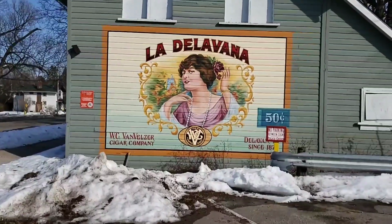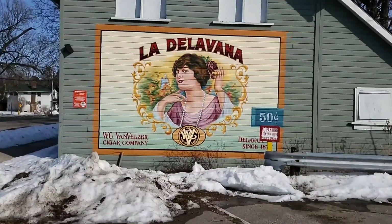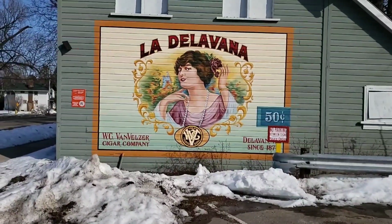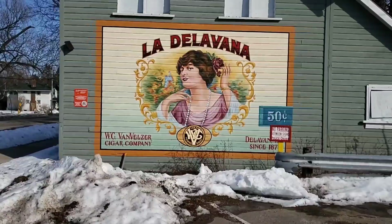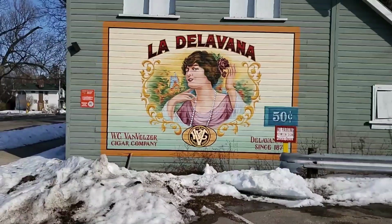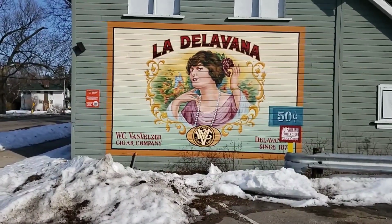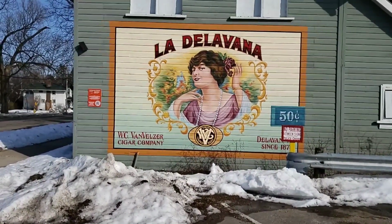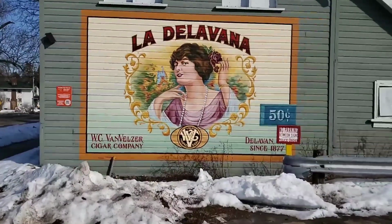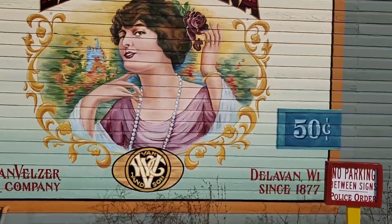Here's the next one, which I find kind of interesting. I guess there was a cigar company here in Wisconsin. Got established in 1877 by two brothers. The last name was Van Velzer, and it said in their peak production years they made, let's see, what does it say, over 1 million handmade cigars annually. That was when they were at their peak. That's pretty amazing. It says one of their logos was "A cigar, a smile, make life worthwhile." So, pretty interesting. I'm going to get up there a little closer and show you some of the detail in these huge paintings. It's pretty amazing.